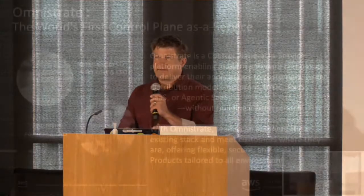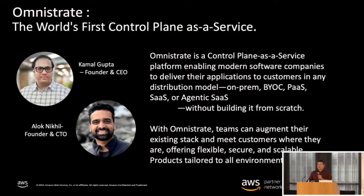So next, I want to introduce the control plane. So you've got all these services. They may be in your AWS environment. They may cross multiple AWS accounts. They may be multiple vendors. How do you control that? And that's this idea of a control plane as a service that you can introduce into your stack.